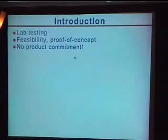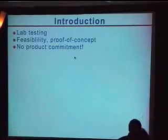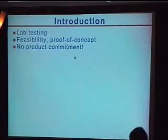So to start, let me set a context here. This talk is the result of some testing I've done in the lab. Unfortunately, not nearly enough testing in the lab because I only got the equipment a couple of weeks ago. So there'll be a whole section at the end of stuff that I still have to explore. So please don't beat me up for the stuff I haven't done yet. It's not because I didn't want to.